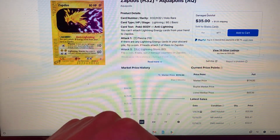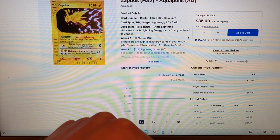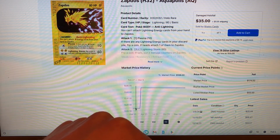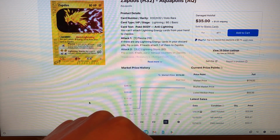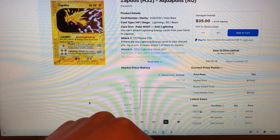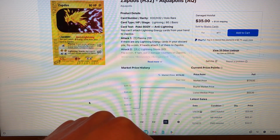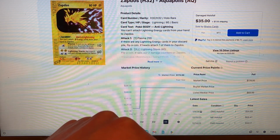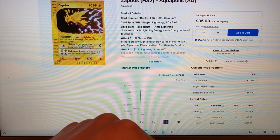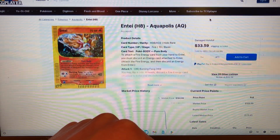This card is going for $174 with a last year market price of only $109. Wow, so this card has gone up a total of $65 in the past year. We're almost at $200, and we're only getting on to number 7 right now. Number 7 is going to go ahead and be Entei.